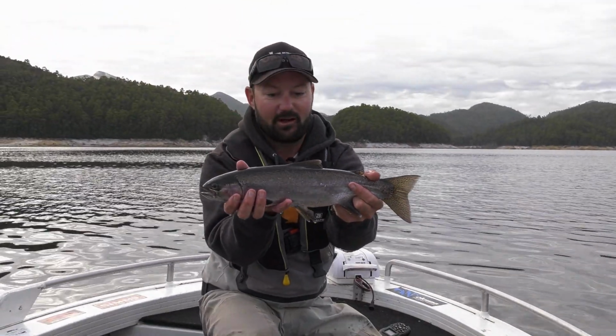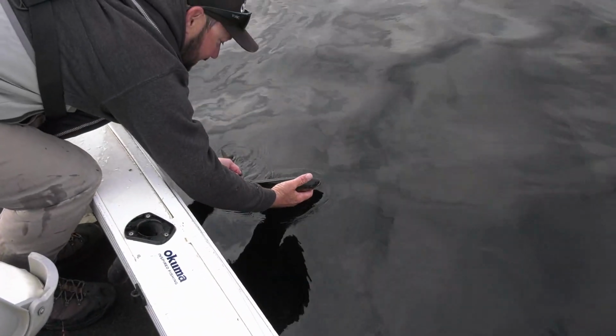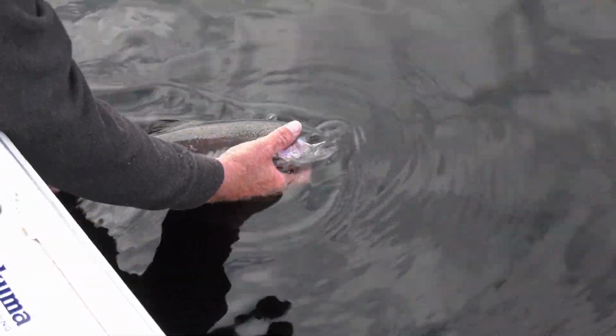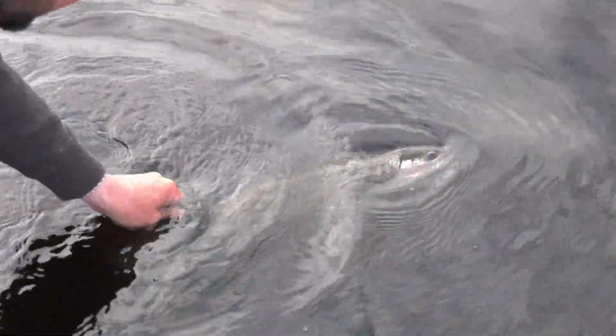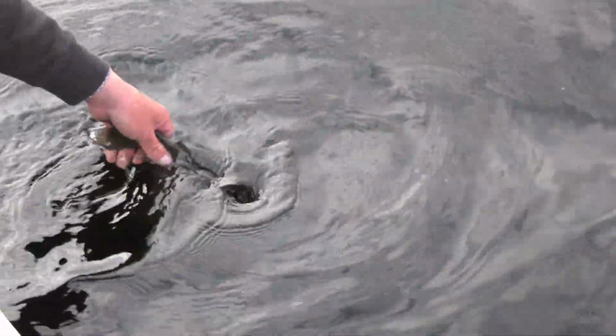I'll get him back in the water. Super feisty. This water is just jet black. Amazing country. Amazing fish. And you can go back and keep eating those midgies or mayfly, whatever you're eating, buddy. Come on, off you go. Off he goes.